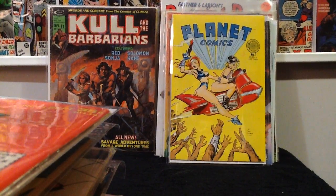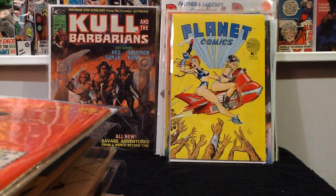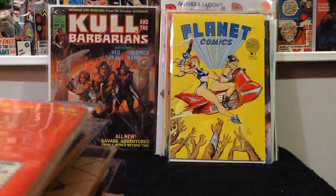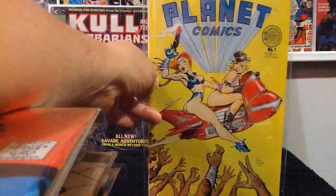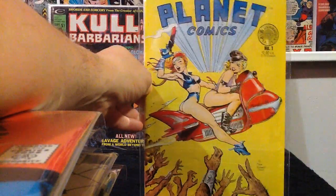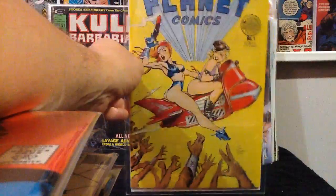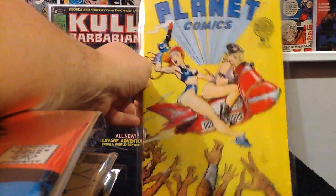So I sent him a message and said, hey, if I send you some money, can you just go back and grab me one of them? I don't care about the condition. It doesn't have to be in the greatest shape. I just really like the cover a lot. And it's a Dave Stevens cover, who's an artist I'm kind of getting into now. I'm buying a lot of books just based on the artist. And Dave Stevens is one that I'm starting to get an appreciation for.